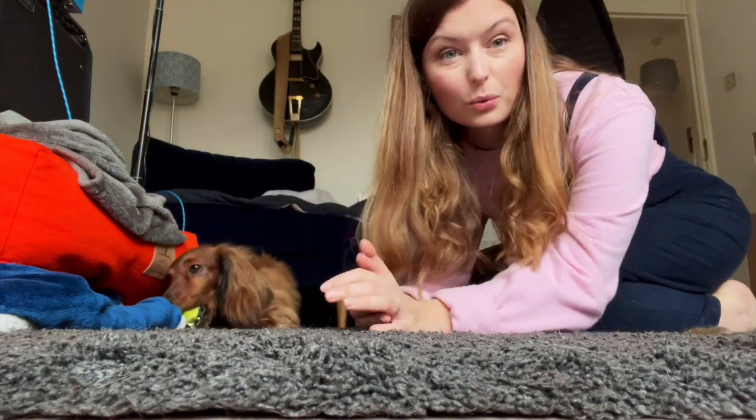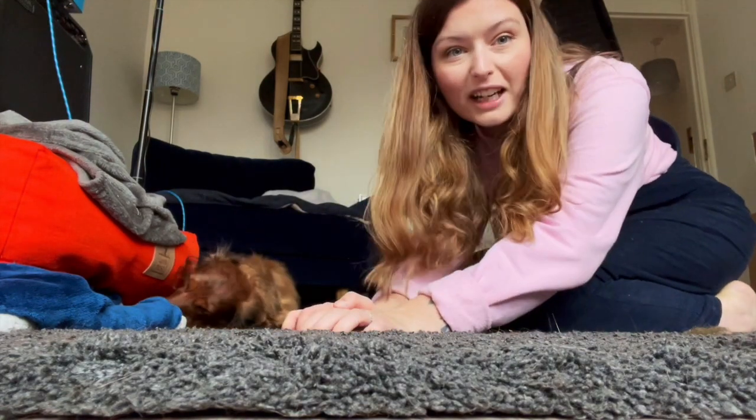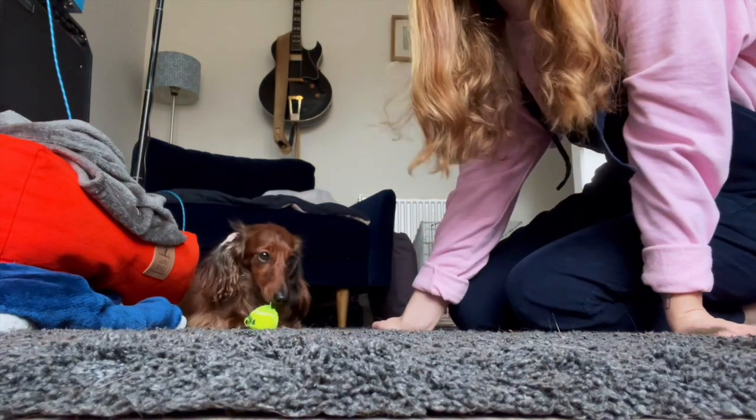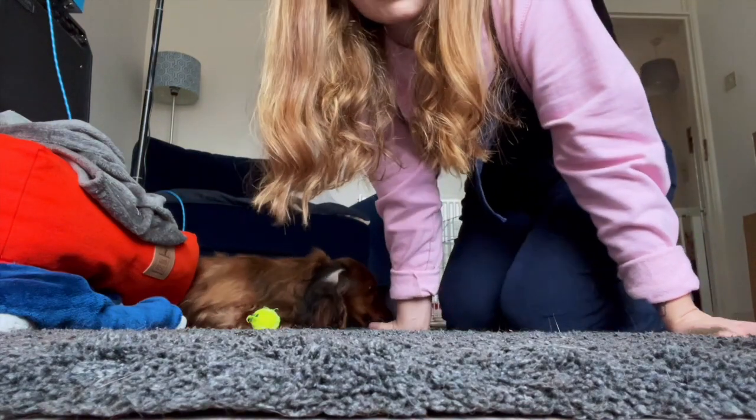So that's why I teach drop it from a really young age, because it just makes it super easy then to swap things over. But it is also fun for them, because all training is fun for them. They like to use their brain. As you can see, he's pretty chuffed now. He's got his ball and he's pretty laid back and pretty happy.